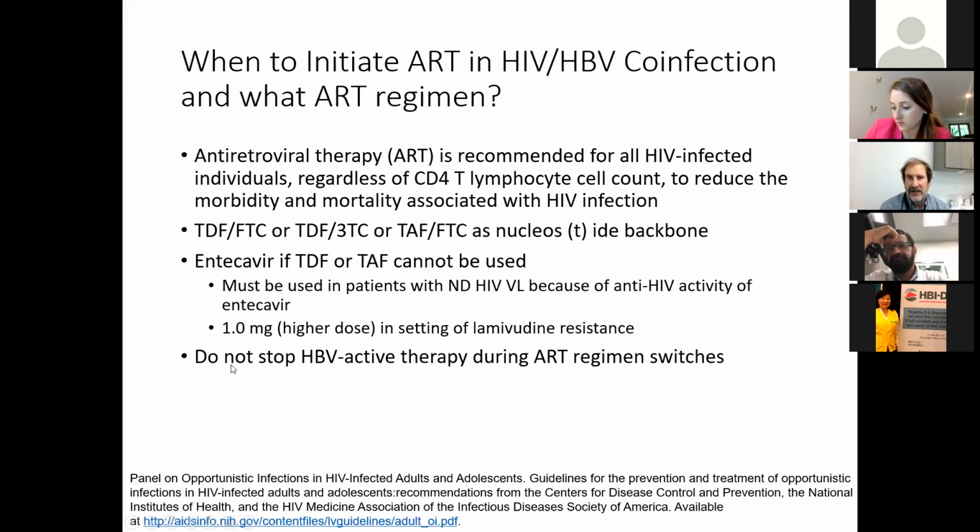So when do we start antiretroviral therapy in people who are co-infected, and what regimen do we use? It's simple enough to just say antiretroviral therapy is recommended for all HIV-infected individuals, regardless of CD4 count. And the reason for that is it reduces morbidity and mortality associated with HIV infection. So really, the answer to this question is the same. We use it in everybody. And we predominantly use the combinations that I mentioned, tenofovir and emtricitabine, or tenofovir alafenamide and emtricitabine, as the nucleoside or tide backbone in people with HIV.